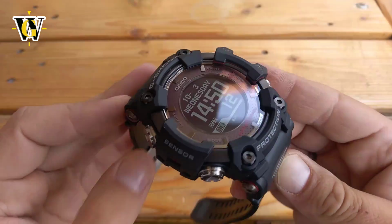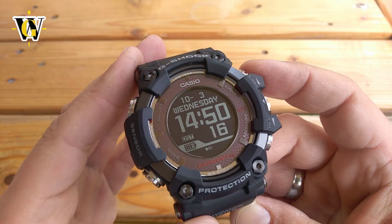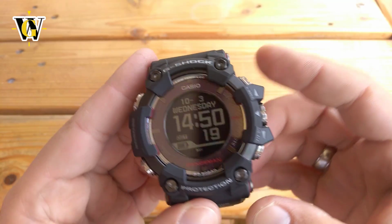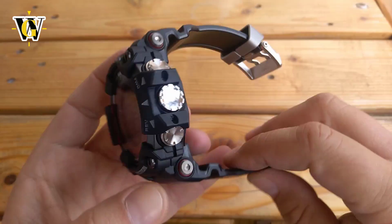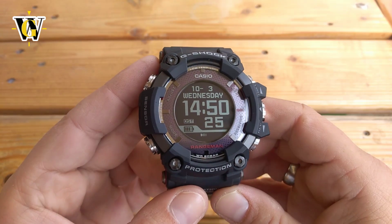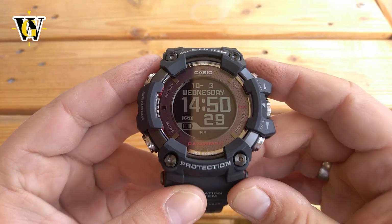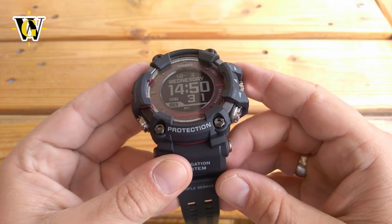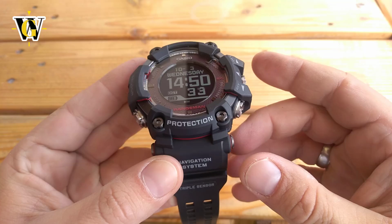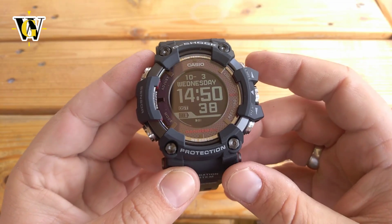In fact, it's so efficient that if you use GPS for only a couple of hours a day, let's say during a run, a hike, or a bike ride, you will never have to use the supplied wireless charger. And that is what makes it a better smartwatch than anything out there, just because it's not yet another gadget that you have to remember to plug in overnight to use it the next day.